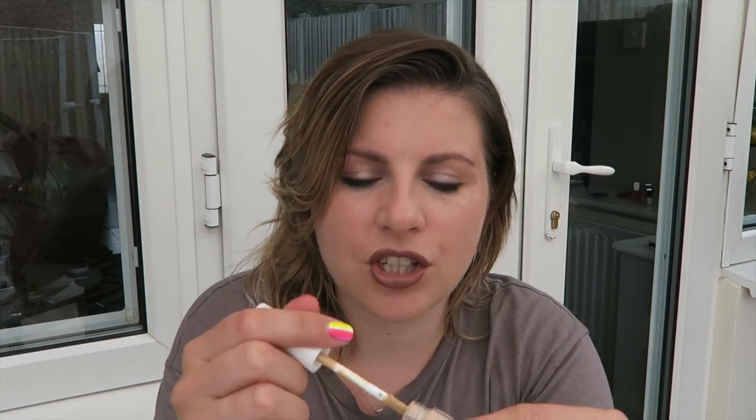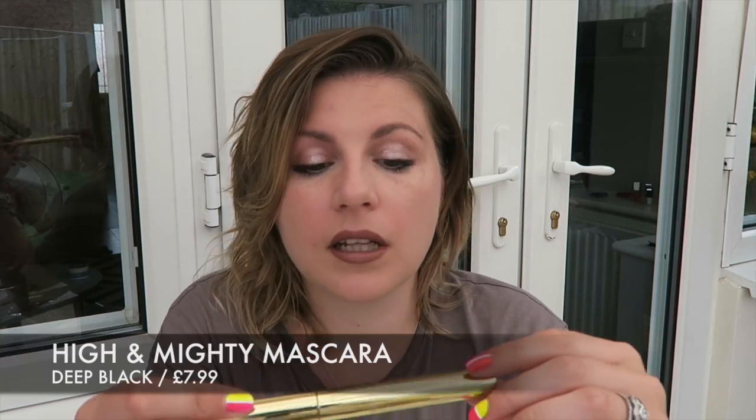It's a really strange texture. It doesn't blend very well, settles into all my fine lines. It's got just a super silicone-y texture. I wonder if, no, I think I've blended them all away. You know when you do that sometimes and you can see the lines where it's settled? It's not pretty. I don't like that concealer.